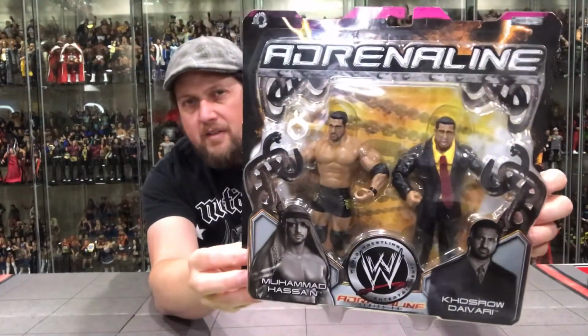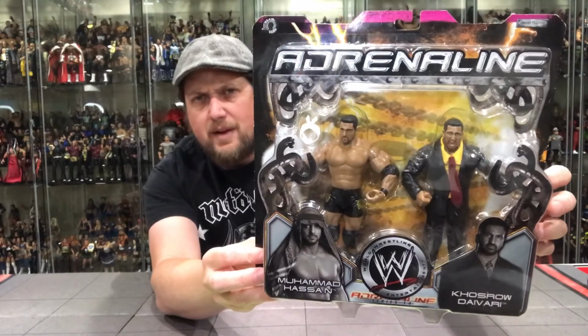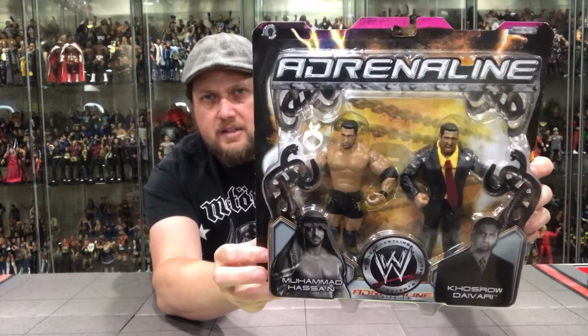I'm not a big fan of that Paul Bearer type mold where it's got the cloth tie and stuff. I prefer the rubber to the ties and the collar. I think it just looks a little funny. I know what they're going for, but it is what it is.